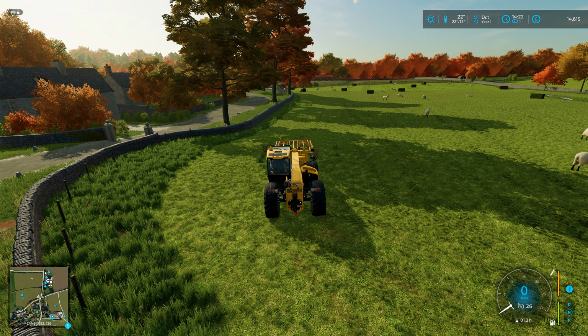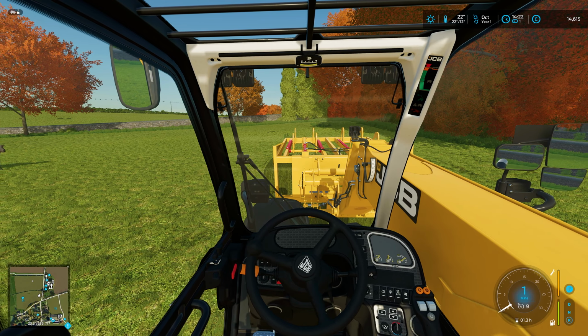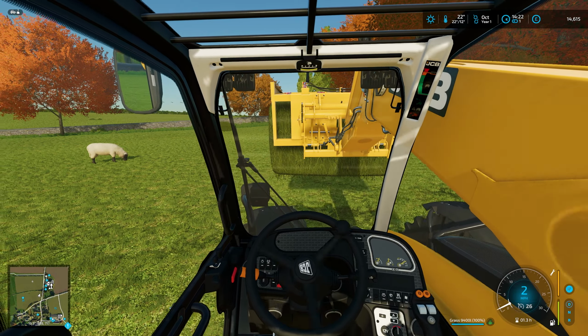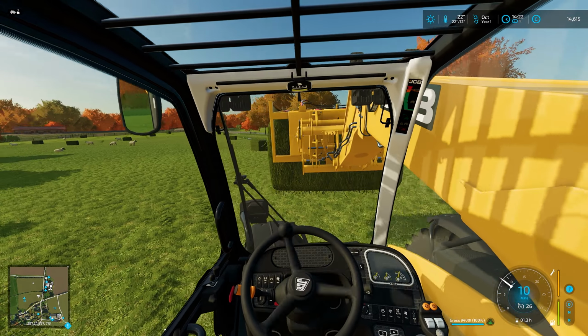So for now, we just need to go grab one of these bales. And I think we'll just go for this one here for now. We'll put it in for food and we'll just see. I have no idea how much it's going to take. Let's just go inside, see if we drop down a little bit. We can hook onto it. Lift it up. There we go. So this is 9,400 litres.